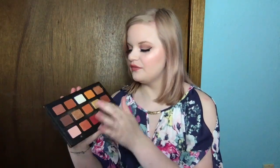Like, these shimmer shades, I'll just swatch one for you guys. They feel like butter, and look at that, they are so beautiful. Just look at that. I'm in love with the shimmer shades especially. You can see I've kind of made a mess of this palette, but all of these colors are absolutely beautiful, super creamy, easy to blend.